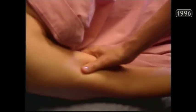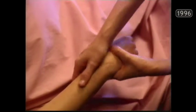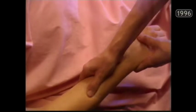Now I take the thumb of one hand and glide from the inner elbow to the shoulder. Repeat several times to cover the front of the upper arm. Again, using the thumb of one hand, I glide from the wrist to the elbow. Repeat several times to cover the forearm.